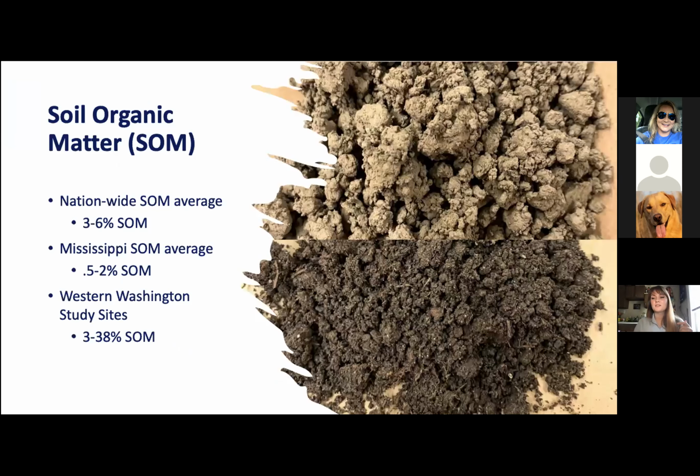Soil organic matter is the fraction of the soil that is made up of plant or animal tissues in various stages of decomposition. Most productive agricultural land in the United States has between 3 to 6% soil organic matter. In Mississippi, the range is a little lower at 0.5 to 2%. While I wasn't able to find an average soil organic matter range for Washington where I am, there are places up here in the upper northwest corner that can vary anywhere from 3 to 28%. To give you a little visual on how soil organic matter can affect the soil, these pictures on the right show a soil with around 3% soil organic matter on the top and 28% on the bottom. The bottom should say 28%, I apologize.